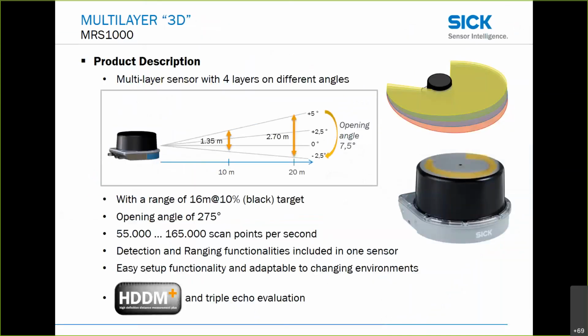This is a nice graphic. I like this one because what it shows is that in the MRS 1000, we have not just a single plane, which can obviously be used for a lot of things as the TIM is shown, but we also have 3 additional planes on top of that, which provide an extra layer of protection for your application. The horizontal plane shown here is still capable of doing all the things that we just talked about.